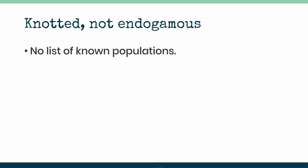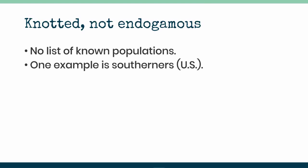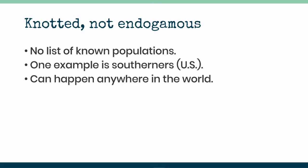So there is not a list of known populations that would be considered knotted but not endogamous. Southerners from the southeastern US is one example of this. This is why I'm familiar with it, because this is the population all of my ancestors are from. But it can happen anywhere in the world. I believe that something similar happens with a large number of Canadians, and I know we have a lot of people from Canada attending today. So I would love if you'll email me and let me know, particularly if there's a way to describe a Canadian population, like I say Southerners. I don't have to say some people from the US.